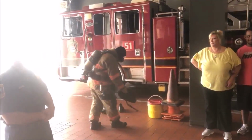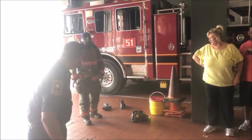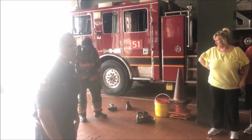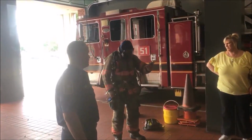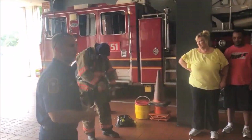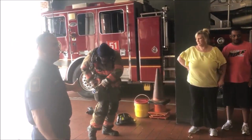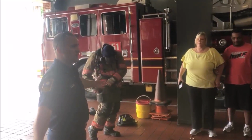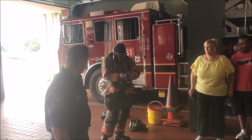Now you'll notice too, he's got pockets. He's got different tools in his pockets. Lots of different things firefighters carry that inside of a building we might have to use. So he's got wire cutters in case he got entangled in wire. He could cut through those wires to get out. He's got rope that he could attach to the door of the building he goes into. So if he got lost, he could follow that rope back out of the building.